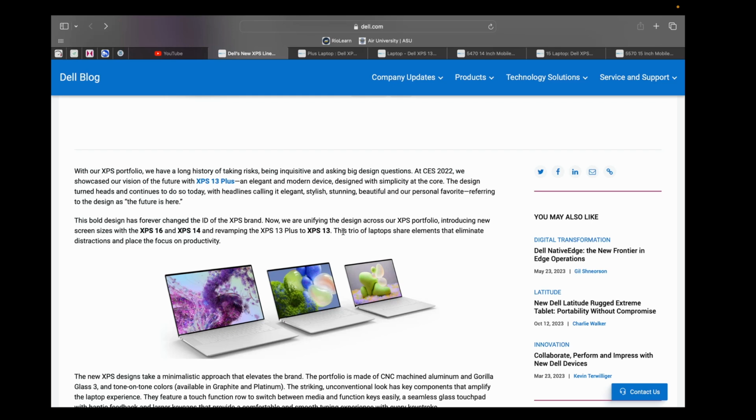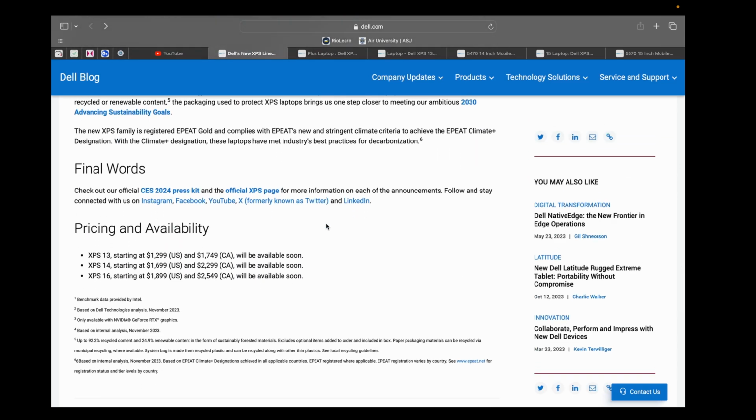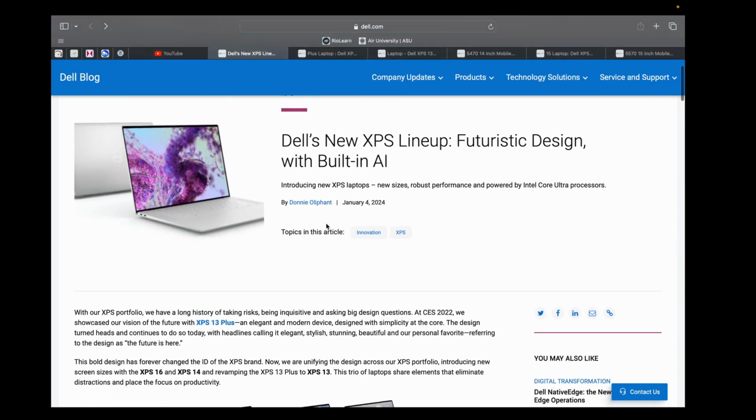Nice, three simple laptops. Good to go. But the last thing I want to say is, even though I'm quite confident that these are going to be good machines, and if we scroll down to the pricing starting at $1299, $1699, or $1899, I have two recommendations.